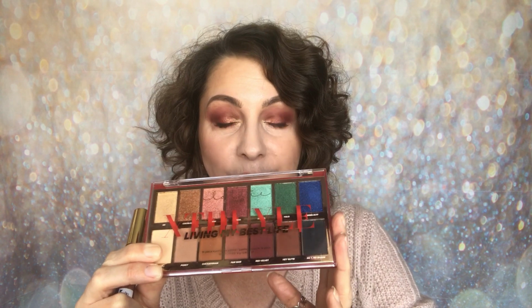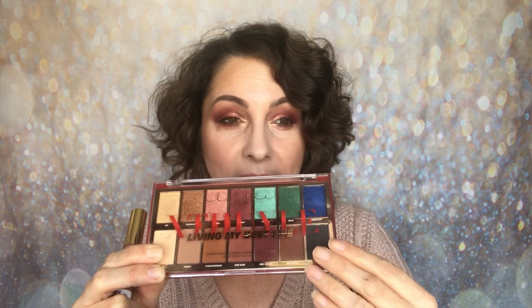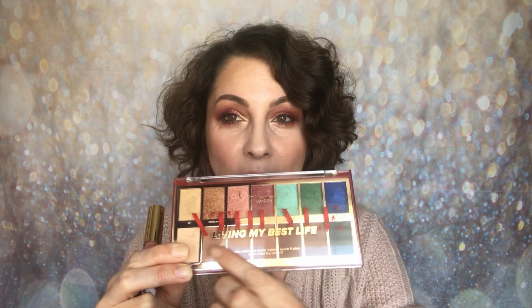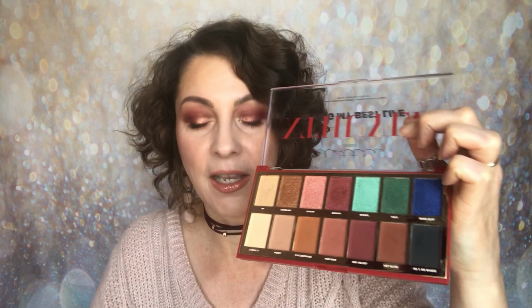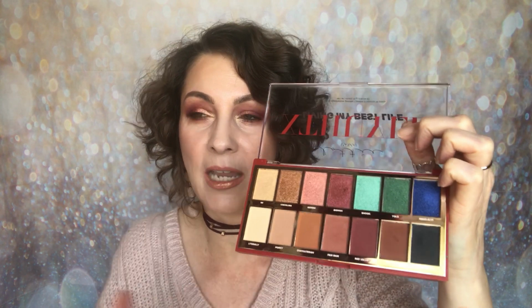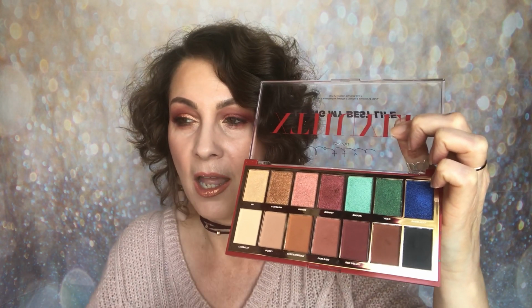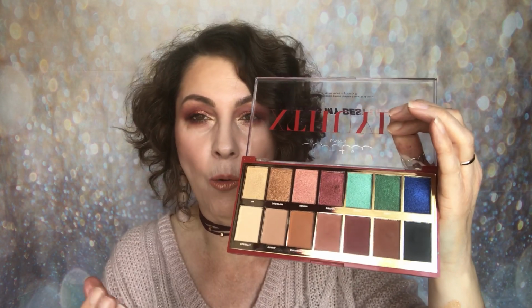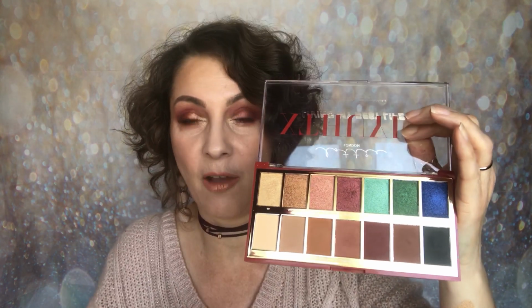They swatched beautifully, they applied beautifully, they blended beautifully. Love, love, love those, and I really do love the colour range as well. I mean, it is just stunning. I think so many palettes these days try and give us shades that are not workable on a daily basis, so they go all out to give us shades that are very bright.